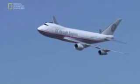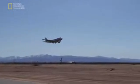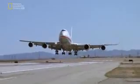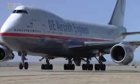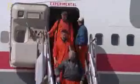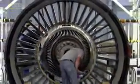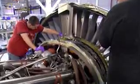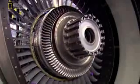Boeing challenged GE to adapt them for the new 747. But they don't come cheap. With a list price of $20 million each, these engines are the new jumbo's single most expensive component. But they are worth every cent. Composite materials used in the fan blades and casing trim 180 kilograms from each engine. Multiply that by 4, and it equals almost 10 extra passengers.